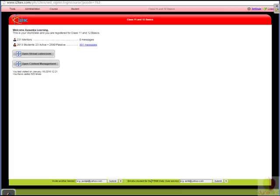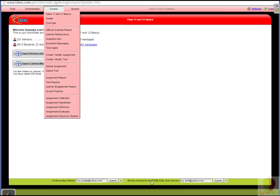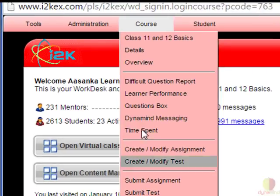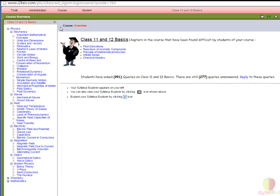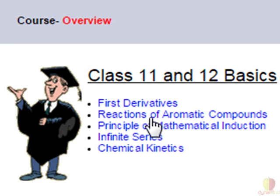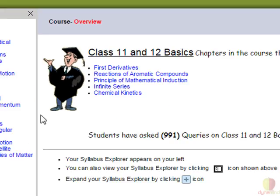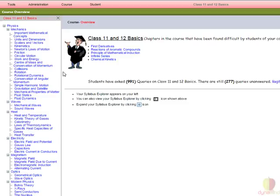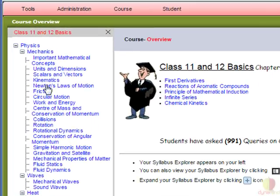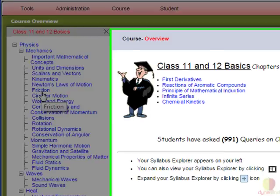After log on, the mentor sees this screen, and as you can see, under course there is a menu called overview. So a mentor can click here. At any time the mentor gets an overview of which chapters students are having maximum problems with. But suppose he's interested in one particular chapter which is to be taught tomorrow, say for example, then one can click and see where students have had the maximum difficulty.